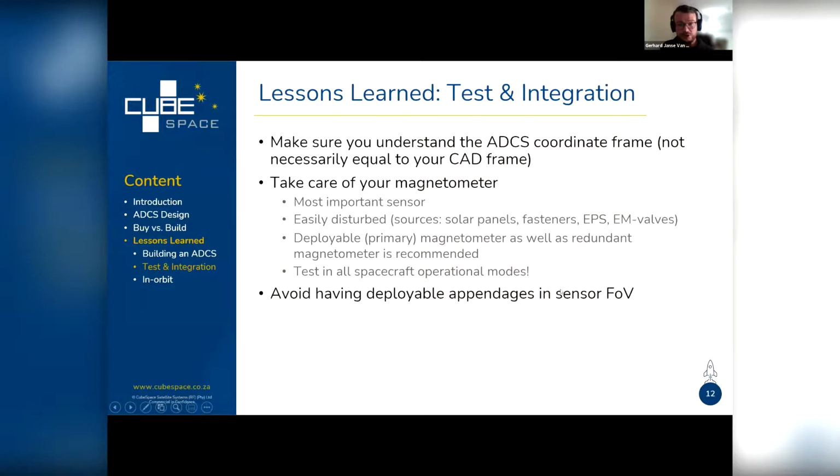if you're having deployable appendages such as antennae or solar panels, make sure that when you have sensors with a field of view, such as a sun sensor or a star tracker, that you don't have any of these appendages in their field of view. I know it sounds obvious, but we often see customers that don't take that properly into account.